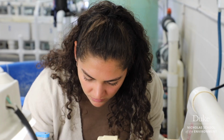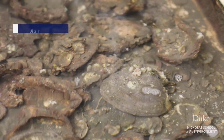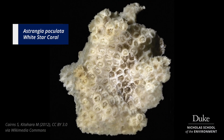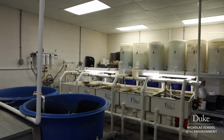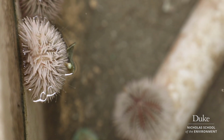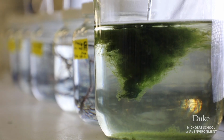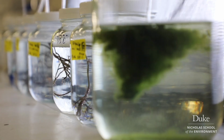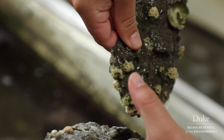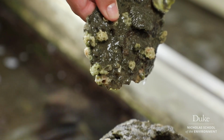I am working on a coral species called Astrangia poculata, also known as the white star coral, and it is one of the only corals that's native to this area in North Carolina. Something that is very important to study about this species of coral is that they can live without zooxanthellae, which is the microorganisms that live inside corals that give it that bright color. So when it's white, it means that it has no zooxanthellae in it.